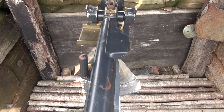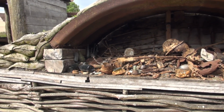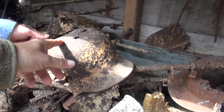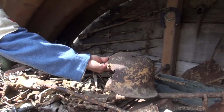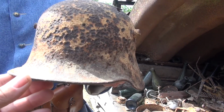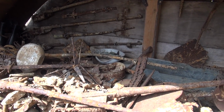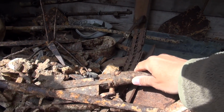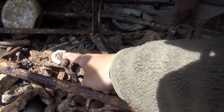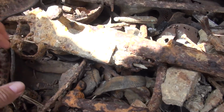This is all that we find on the battlefield. Finds. And then there's an American, Dutch, French, and German. That's the old German helmet with bolts. And that's the American Model 17, with the rifle, with the protected rear sight. Is this a boot? Yes, it is.